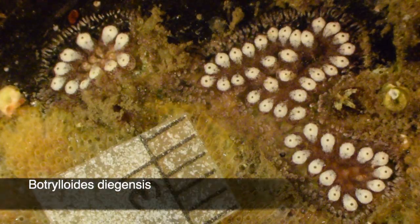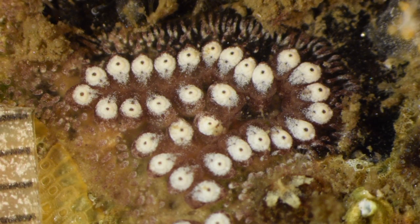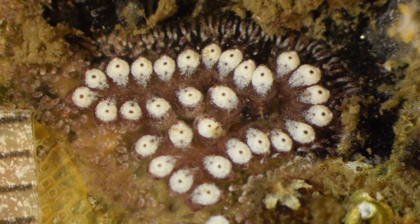Here's another species, Botryllus diegensis. Here, the zooids share a common atrial siphon, but they're not organized in circles. Instead, they're in parallel rows. Around the outside of the colony, you see these little fingers of tissue pointing out in the direction the colony is growing. Those are called vascular ampullae, and they help secrete new tunic, and they also play a role in blood circulation, as their name suggests.